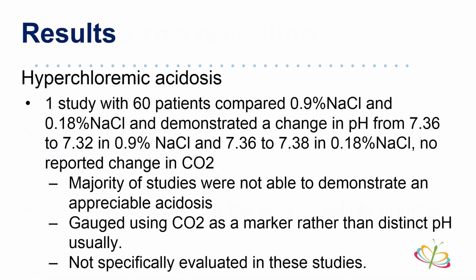Also, another risk being hyperchloremic acidosis. The 150 milliequivalents of sodium in normal saline is there, but it also is matched by another 150 milliequivalents of chloride. Only 1 study actually evaluated this, and it had about 60 patients, which compared normal saline and quarter normal saline, which demonstrated in the normal saline group a pH change from 7.36 to 7.32. And then in the quarter normal, it was 7.36 to 7.38 while they were on their course of maintenance fluids.